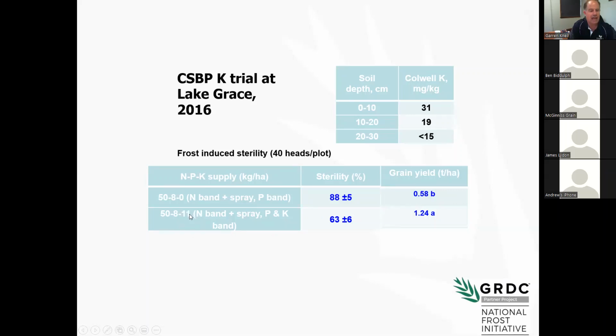Adding just 11 of K, so 22 kilos of muriate equivalent in the furrow banded. In this case, they used K-till, but you'll get the same effect with any source of K. It dropped sterility to 63%, but picked up an extra, well over half a ton, nearly 700 kilos of extra yield, just with that little bit of potash. So what we're seeing here is that supplying enough potash to have more robust cells, maybe better plant relations, is getting a yield increase. And there's a reasonable amount of scientific data matching that observation.